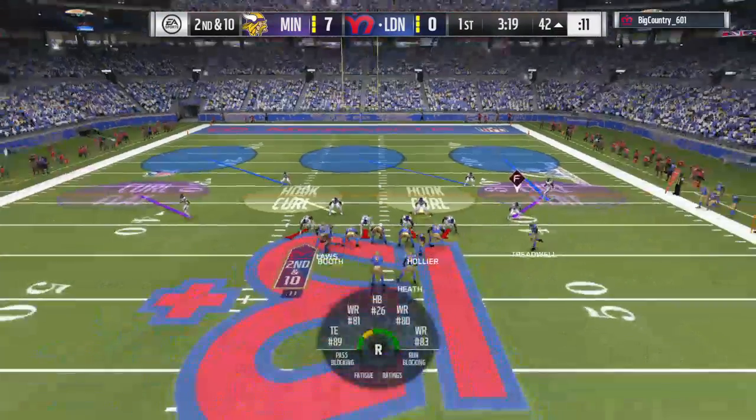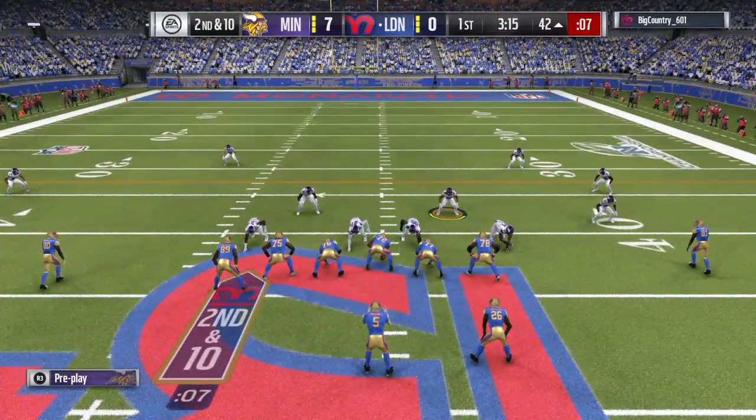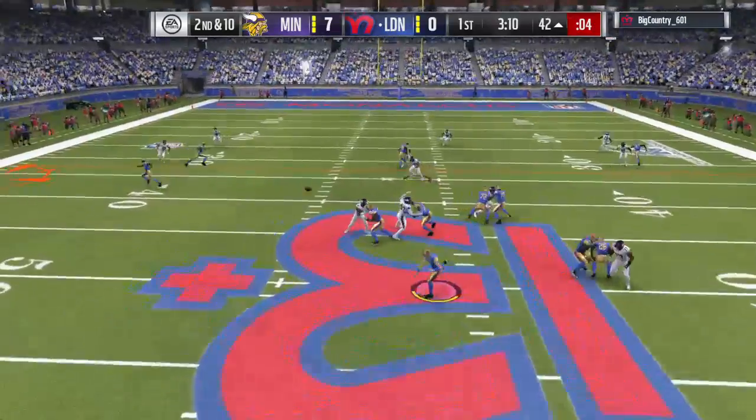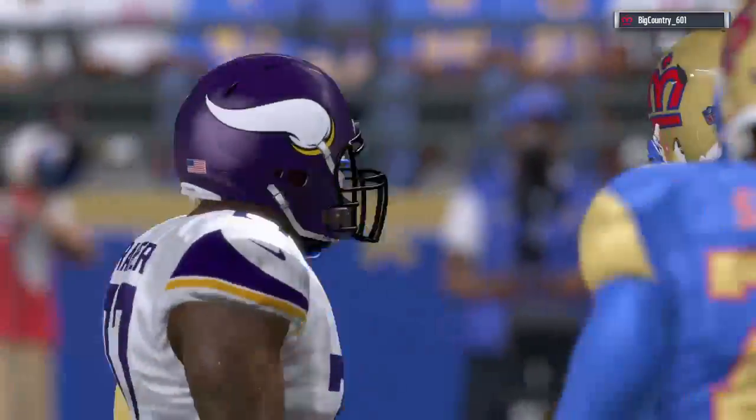Possible run anticipation. Here the D-line sandwiches together. Now they'll switch it up here and look to throw. And his throw here's incomplete.